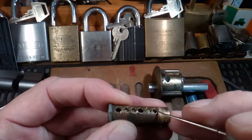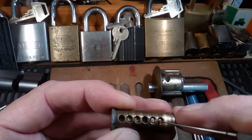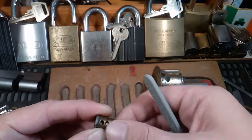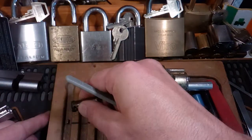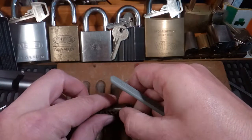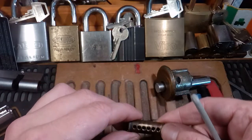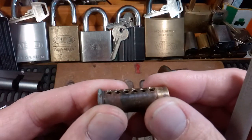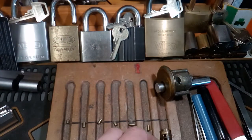Very nice counterman in there. That's why I kept losing my thoughts there. Very nice. Nice deep one in 3. Cool. Very cool. Okay. 1, 2, 3, 4, 5, and 6. Yeah, it's awesome. Very nice counterman in all 6 chambers.